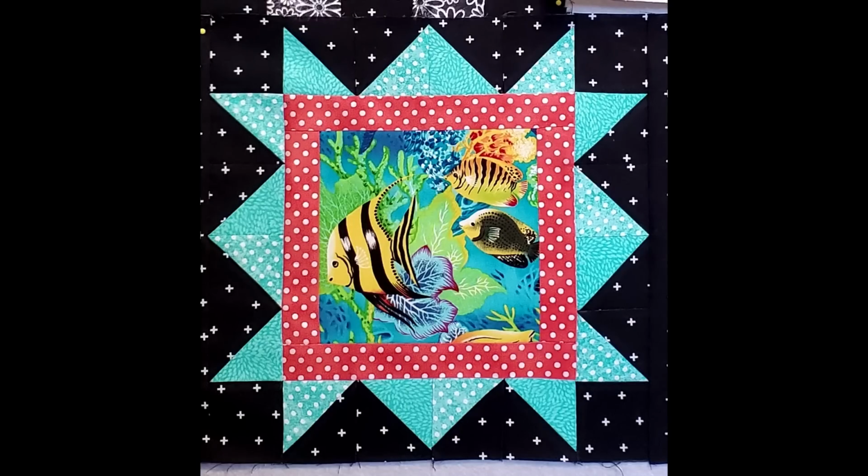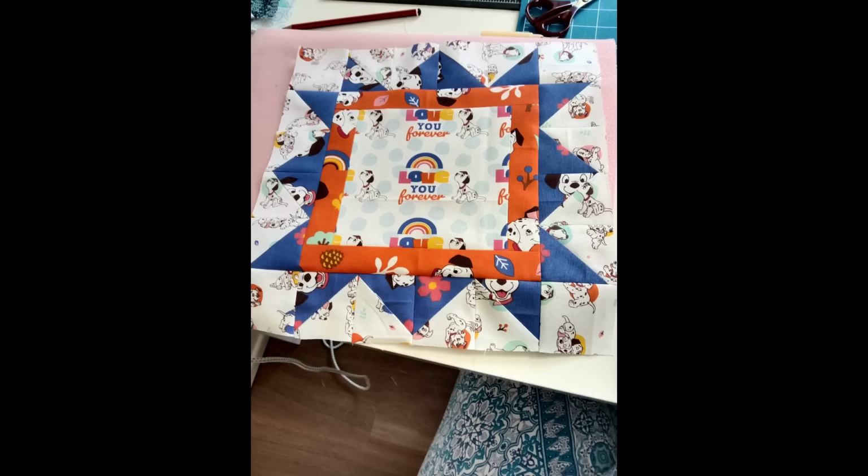She's got fish in her quilt. How cute is that? And I can't wait to see her whole quilt. Debbie found this beautiful fabric. Look at the Dalmatians. Love you forever. Look how sweet that is.